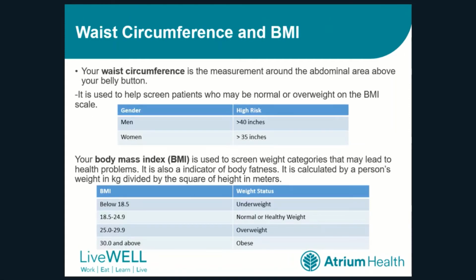The waist circumference is a very easy measurement. You just use a tape measure and measure around the abdominal area just above your belly button. Men, their waist should be 40 inches or below. For women, it should be less than 35. Those two are what would be considered healthy. If your waist circumference is higher than those, you are at increased risk for chronic conditions.